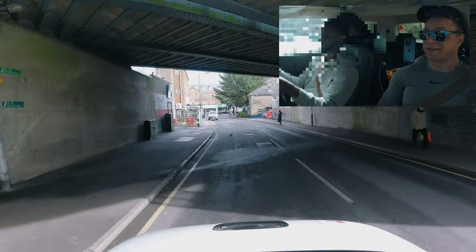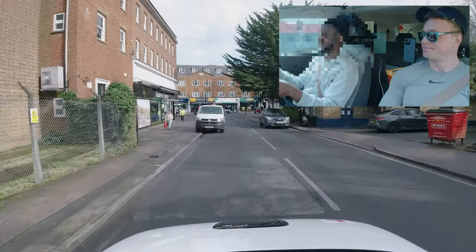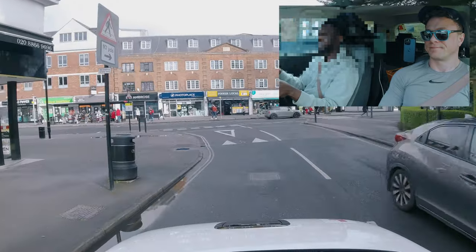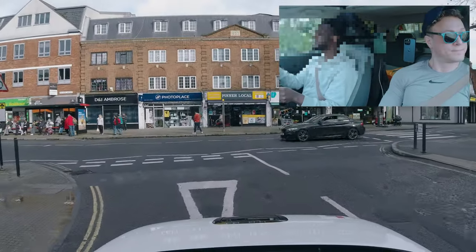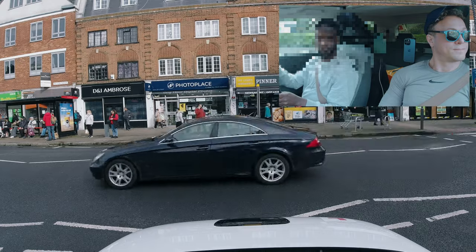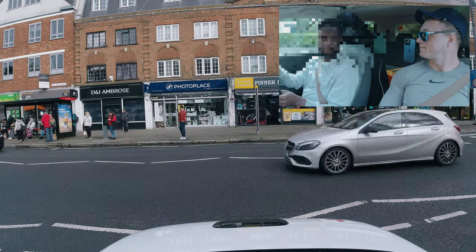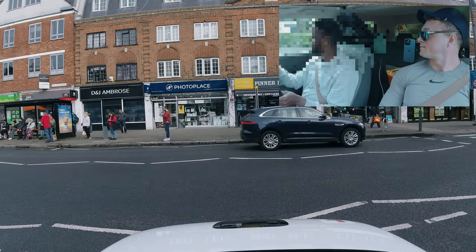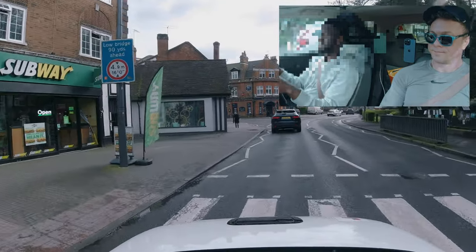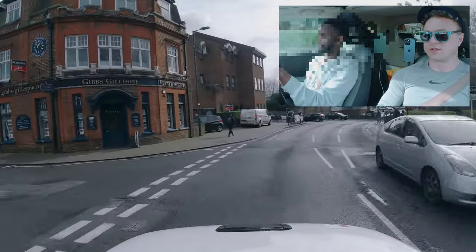You were reading my mind for a second. I was going to ask you to go in there. But yeah, just follow. Turn right, Bridge Street. Another successful right turn. Tricky junctions. You're doing very good at your right turns today.